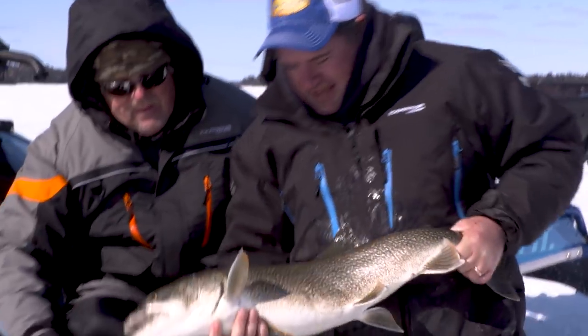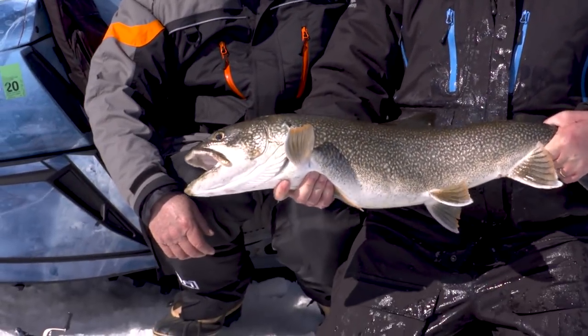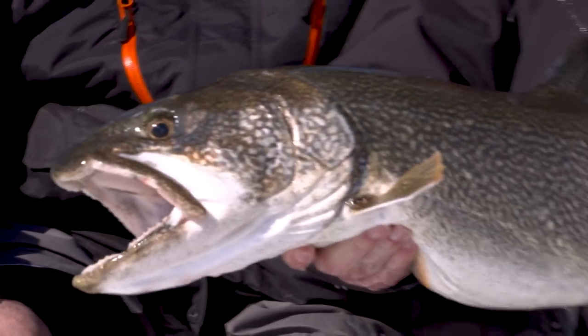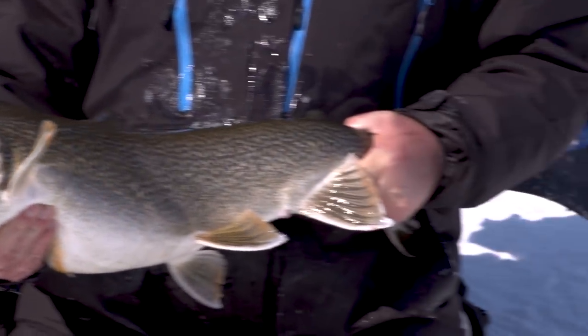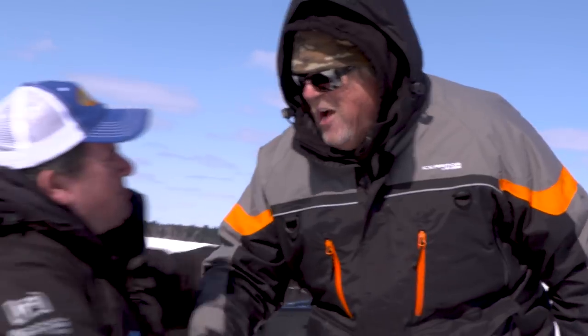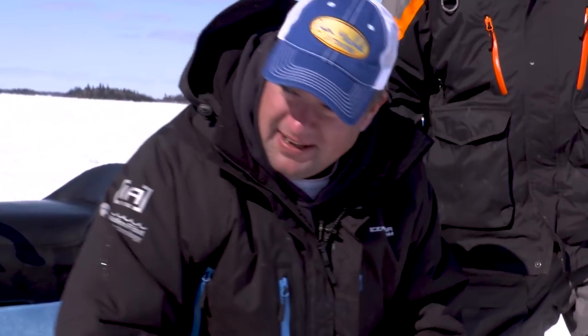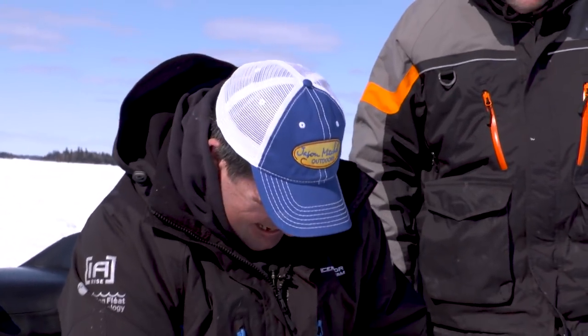Look at that. That is gorgeous. That is a lake trout. It's just a fighting fish, isn't it? Oh, wow. All right, let's get him in the water. Nice fork. That fish is probably older than your kids. Oh, what a blessing. Thank you. That is cool. On to the next big one.